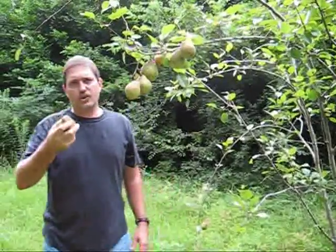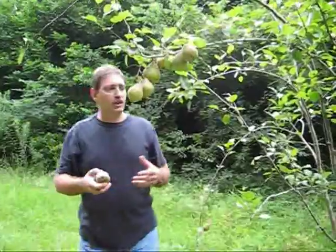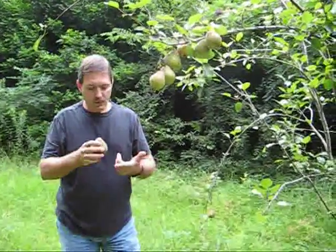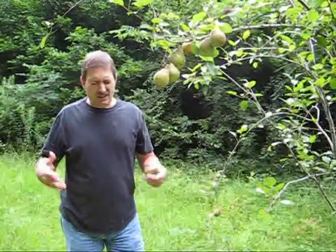If you don't have fruit trees planted around your house, you really should consider it. Every urban survivalist should have some type of fruit tree, whether this is apple, pear, peach, plum, nectarine, something. You should have some type of fruit tree planted around your house.